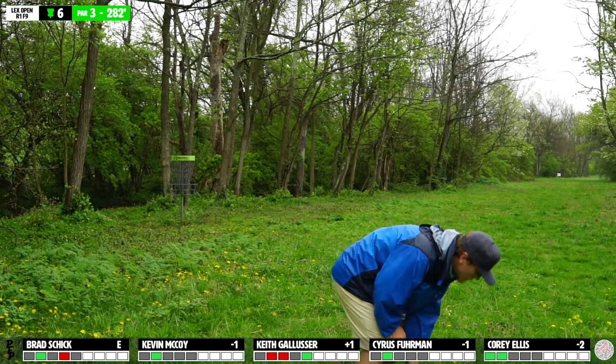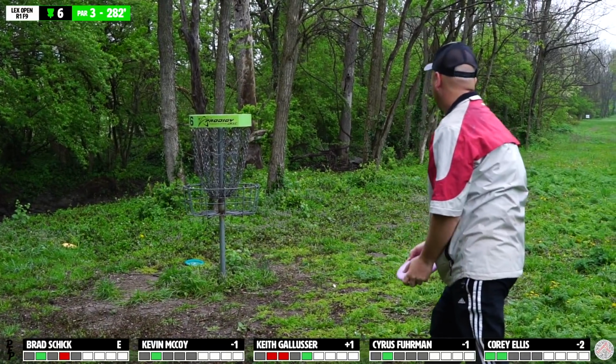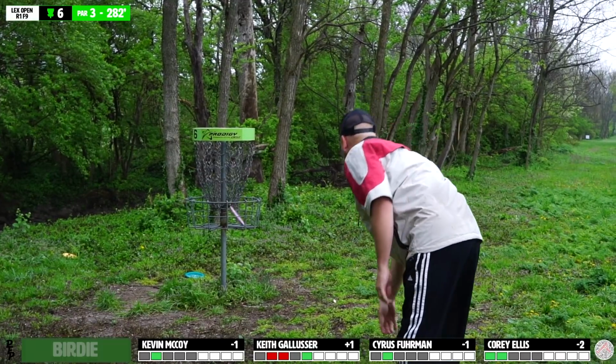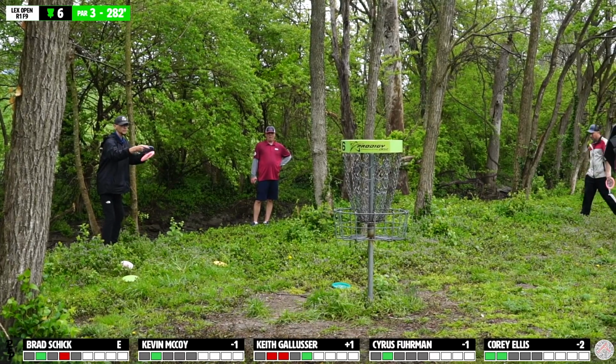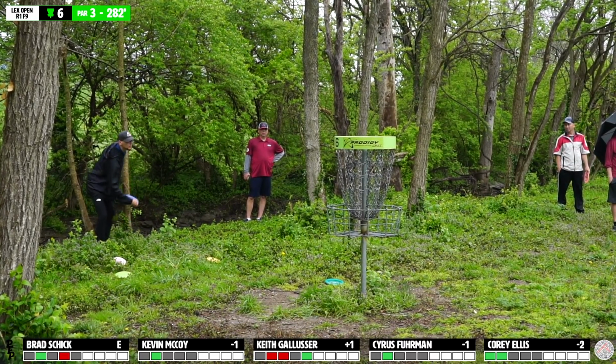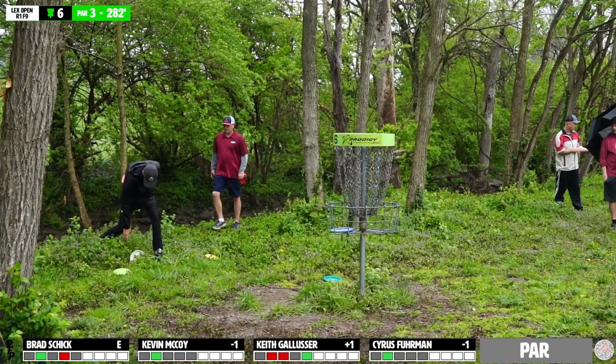Yeah, putts are a little bit off. Rain definitely has a lot to do with that. Good 2 from Brad. It's great too. Another surprising hole, that only 2 people are birdieing this. Puts Brad back at even.